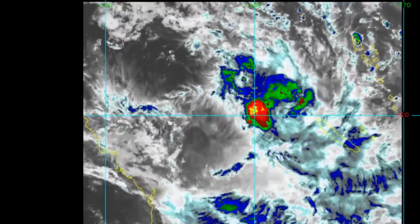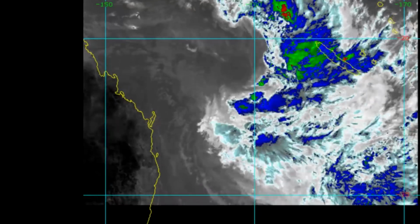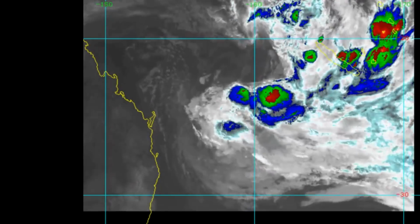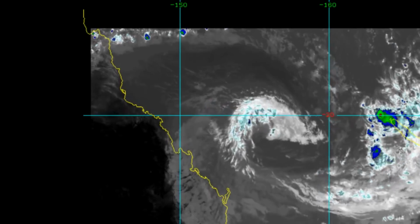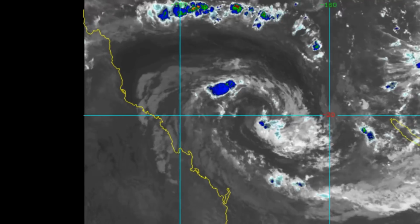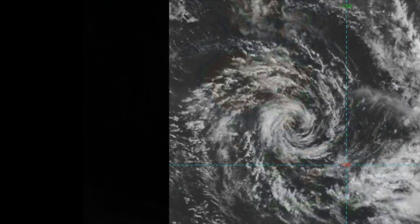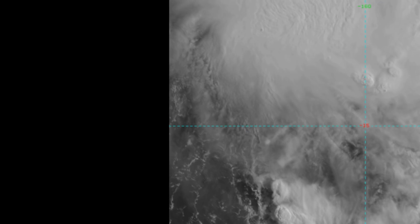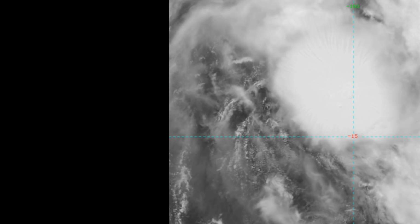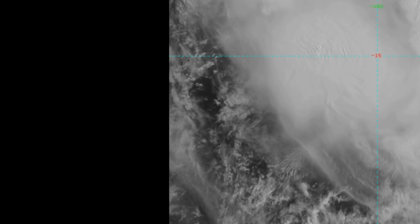A 91 gigahertz partial image shows a broad low level circulation or center with flaring convection displaced to the north. Local observations report winds in the 25 to 30 knot range. Upper level analysis indicates a marginal environment with low to moderate vertical wind shear, but upper level convergence over the southwest quadrant of the system is competing with outflow to the east of the system, limiting convection. However, warm sea surface temperatures, 28 to 30 Celsius, are supportive. The system is currently assessed as subtropical due to its expansive wind field.